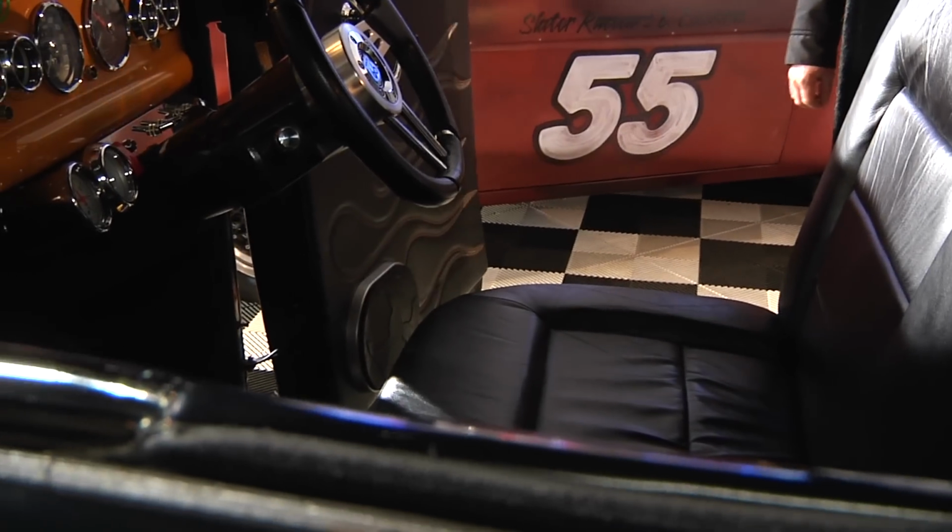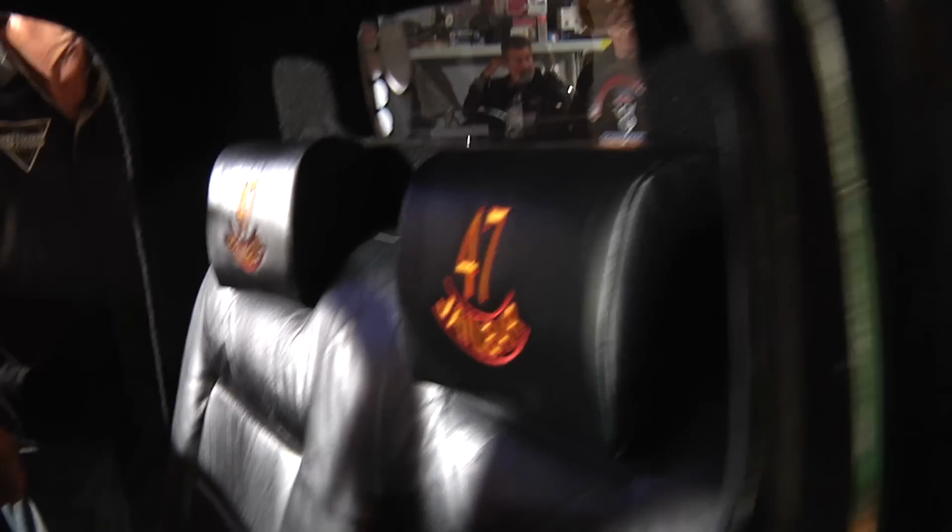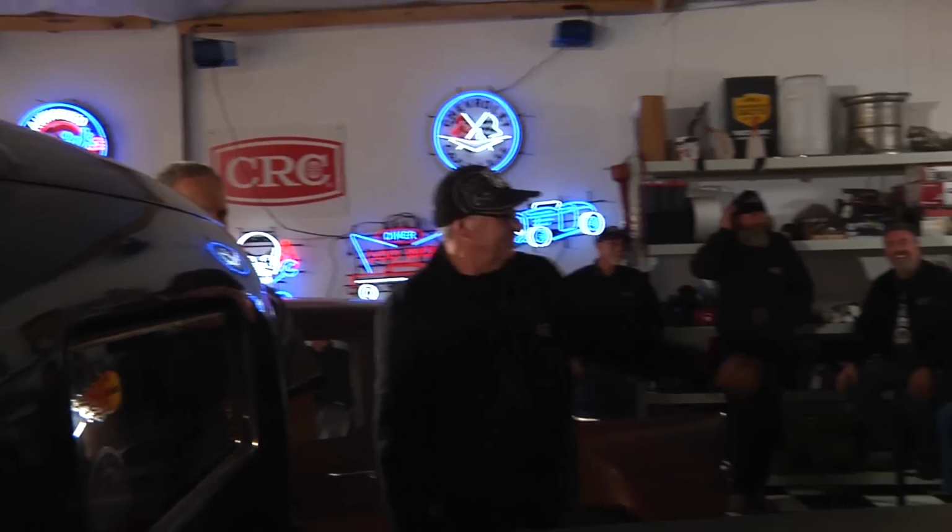In the rear is actually a dicky seat for beach hop. For Dick's? Oh, okay. Yeah, the Dicks. There's the Dicks over there. They get to use the dicky seat.